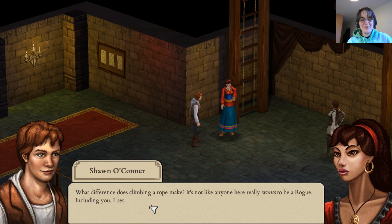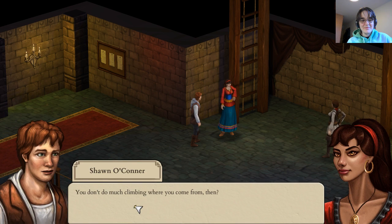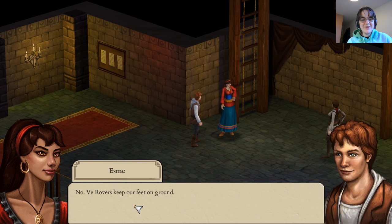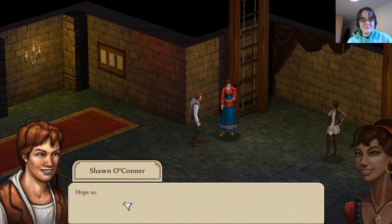What difference does climbing a rope make? It's not like anyone here really wants to be a rogue, including you, I bet. I did not come here to be a rogue, but now I will be rogue. A good one. You will see. You don't do much climbing where you come from, then? No. We rovers keep our feet on the ground. Bye. Until later. Hope so.